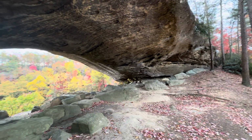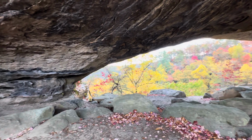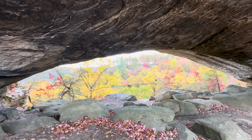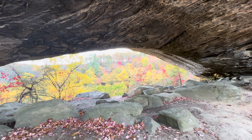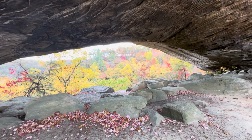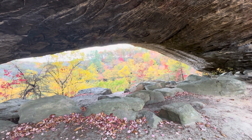Got several images here at Star Gap Arch. I feel like this is pretty much peak color for Star Gap Arch. Still got a few reds around, plus all your hardwoods down in the valley there's already got some color, so I feel like this is about peak for Star Gap. Good decision was made. Glad I came here today. But even though I could spend all day here probably, because Star Gap's one of my favorite arches, we got some other stuff we're gonna go see, so let's head on out of here and go check out Jailhouse Rock.